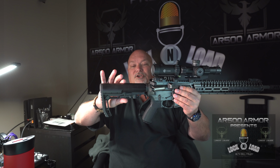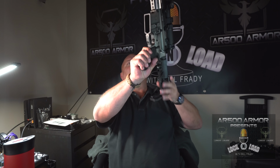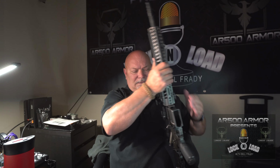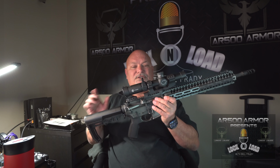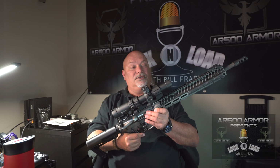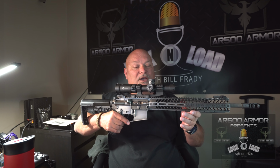Some of the nice accoutrements it comes with is a Mission First Tactical grip, which is fairly ergonomic. It has the Mission First minimalist buttstock, which I've run one of these before. I like them. Then it is fitted with the BS01 1-4 optic by Black Spider. And this optic, I've tried running the Lucid 1-6. I'm slowly swinging over to this type of optic simply because it is nice to be able to go magnified if you want to. It comes with the mount. It's a very affordable optic, and at the same time, it is a really, really good optic for what you're paying.